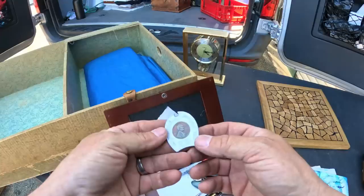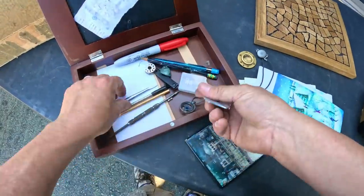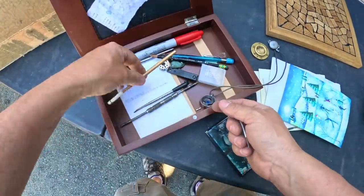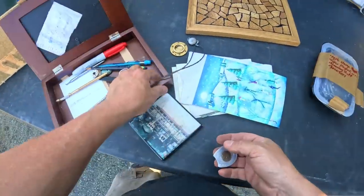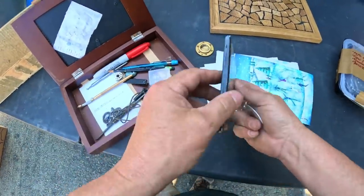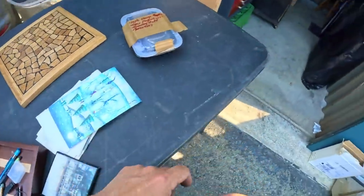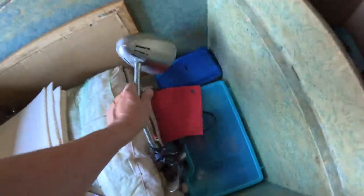What's this? Downtown Las Vegas. A little souvenir piece. Oh, it is a wheat penny. A little stone. Penny. Okay, I thought this was better. Dang it. I don't even know if I'll put that aside. It's nothing. It's just junk. Wait, what's this? Just a coaster. All right, I thought that was more interesting. Not.